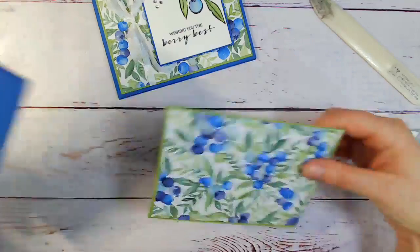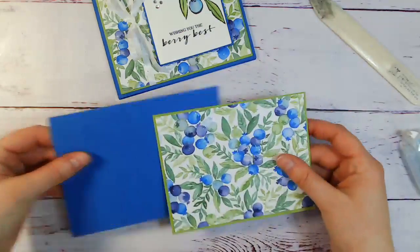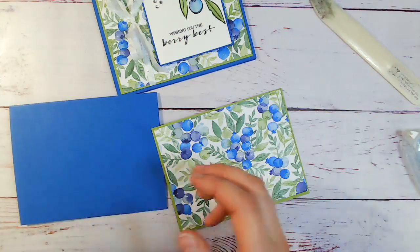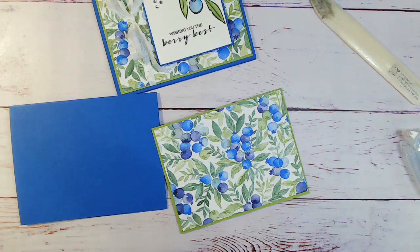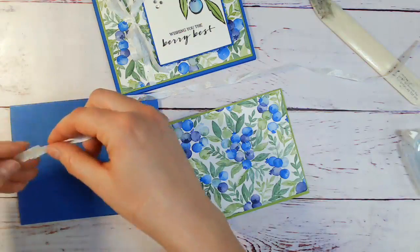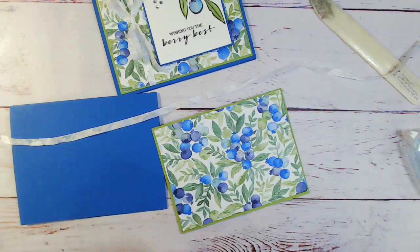And before I attach it to my card front, I'm actually going to get a piece of our crinkle seam binding ribbon. Ooh, it looks like I just ran out. So let me get the little, this is my last. Oh no, I'm going to have to order some more. This is my favorite ribbon.